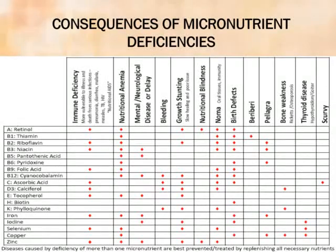Consequences: these are the diseases that are related to specific micronutrient deficiencies. You can look over most of those things we only see in textbooks. In the developed world, when have we seen scurvy, pellagra, beriberi, noma, nutritional blindness, iodine deficiency? These things are not seen anymore because of improved diet and also food fortification.